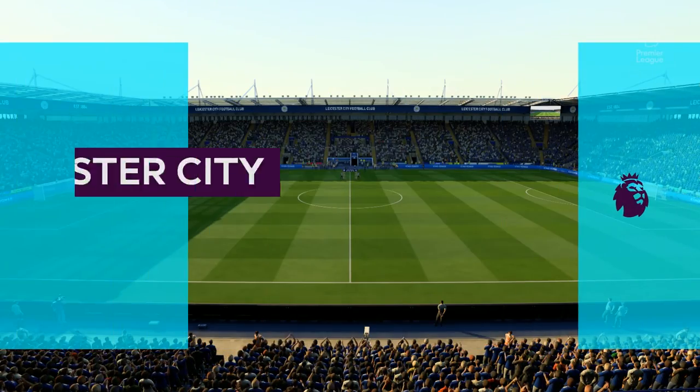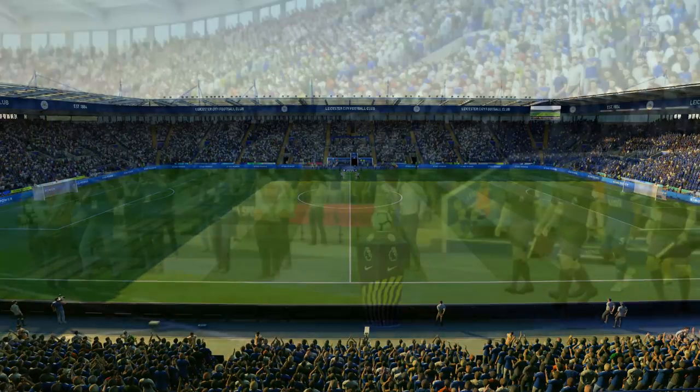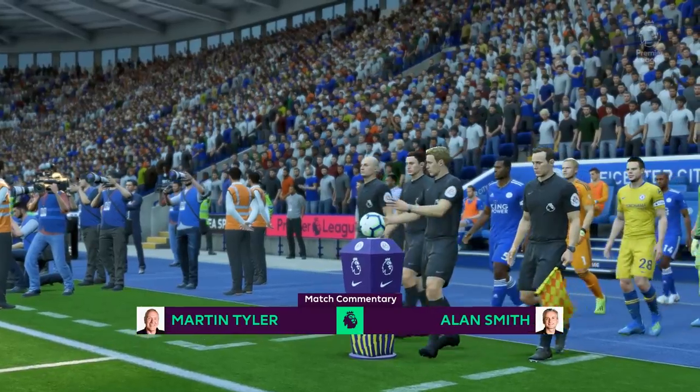Welcome to the scene of our match today, the home of Leicester City, the King Power Stadium. And a former Leicester City player, Alan Smith, is alongside me, Martin Tyler.